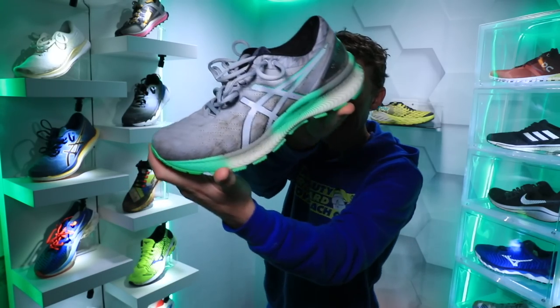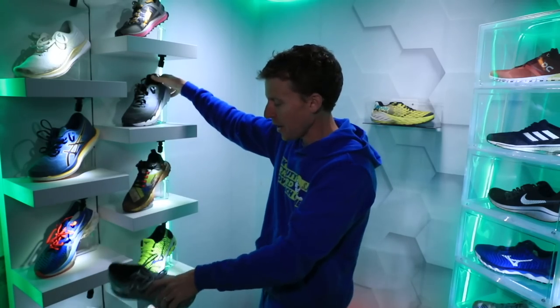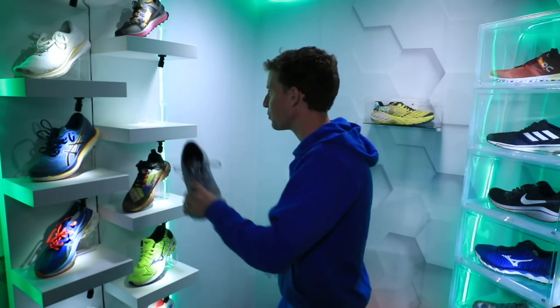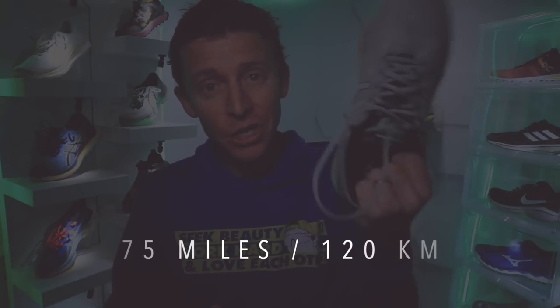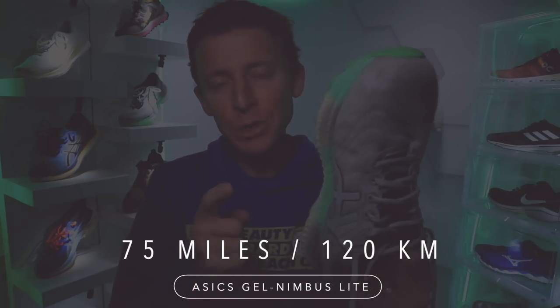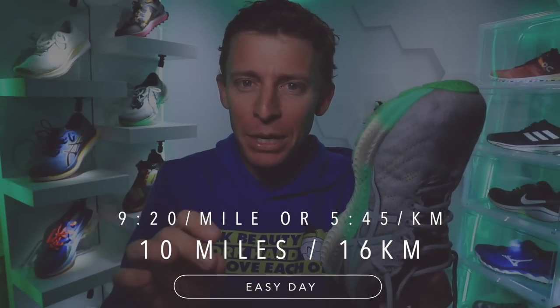I'm realizing you probably can't see the ASICS Gel Nimbus Light, which we're gonna talk about today, down there. So I'm gonna replace it with a Hoka Elevon right there. And yes, I took the Gel Nimbus Light out for another run today. Now it's 75 miles in these shoes from ASICS. Today's run, 10 miles, 9:15 to 9:20 a mile. Nice and easy, classic bopping along.